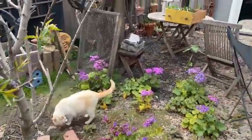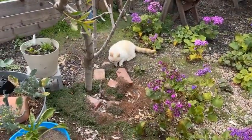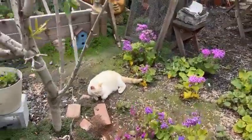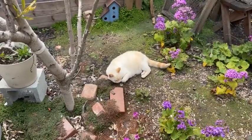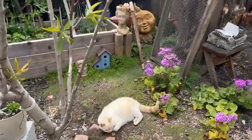Em. Her tail's twitching. She's going to lay down. That's her lay down in the dirt, roll around, move. Look at her little nose. She's got a little dirt on it. Come on, Em. Let's see you roll around. Roll in the dirt. Well, it's not really dirt, but.